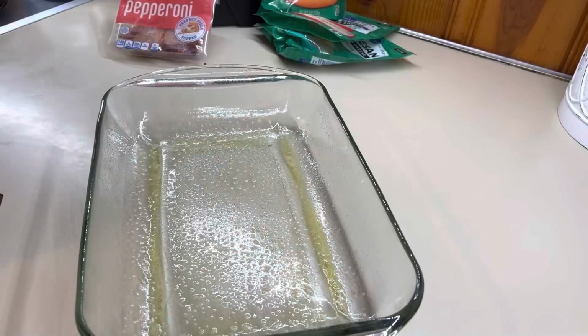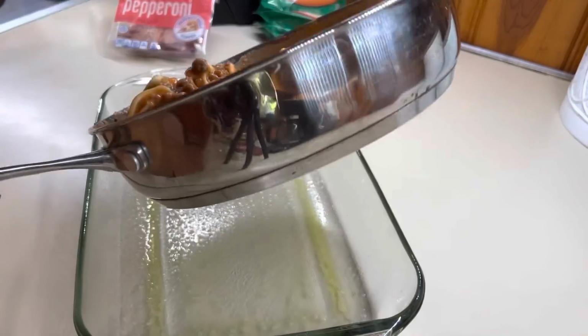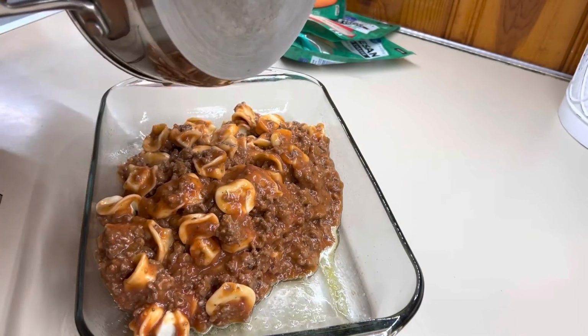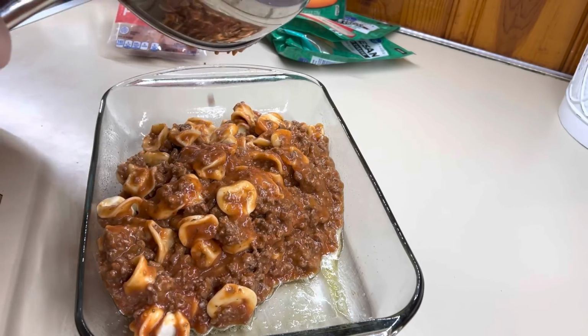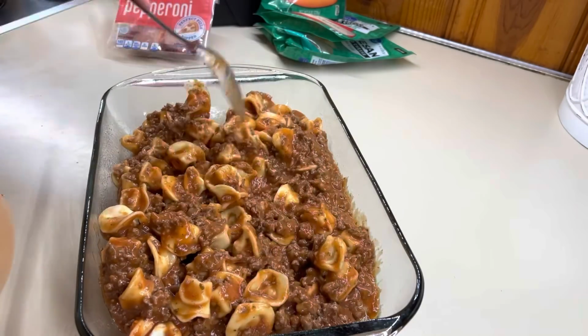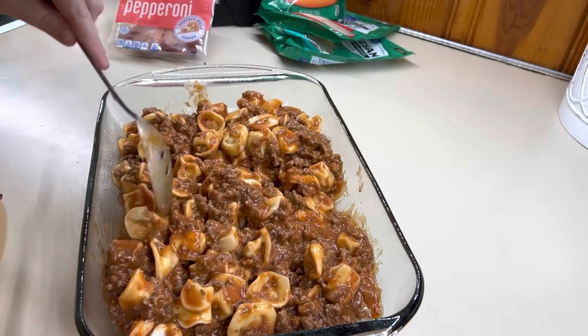The two grown boys, well, Winston ate two plates of it, but the two grown boys, even the next day, were like, hey, that was really good. Was it a new recipe? And I was like, yeah, it was. So the whole family really, really enjoyed it, and we just served it with some garlic bread on the side.